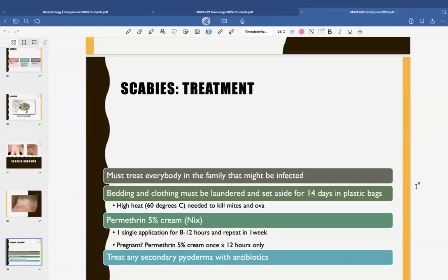Bedding and clothing need to be laundered at high heat, or set aside for 14 days in plastic bags. And then we use permethrin, one single application to the entire body for 8 to 12 hours. There might be some pyoderma, a secondary infection.